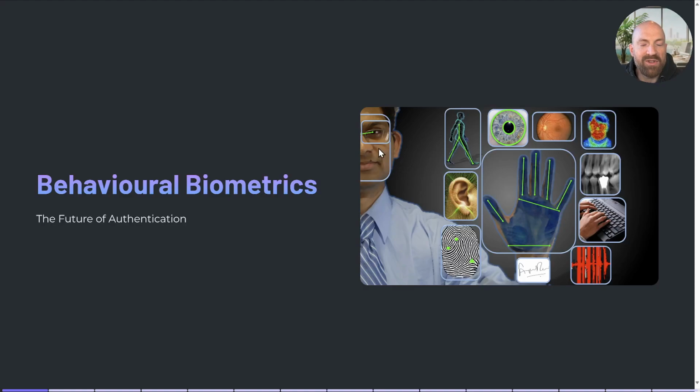What if your password was something that you couldn't forget, you couldn't lose, and couldn't have stolen? Well, that's the promise of behavioural biometrics. Behavioural biometrics uses technologies to analyse unique patterns in how we naturally behave and interact with our devices. This market is expected to reach about $13 billion worth by 2033, and it's growing at about 24% a year.